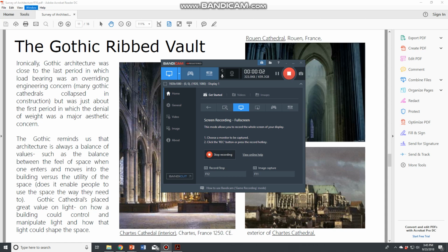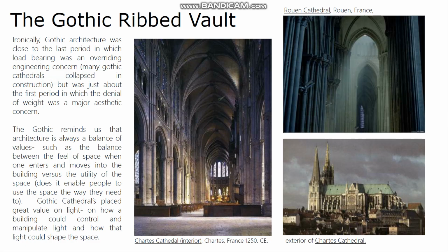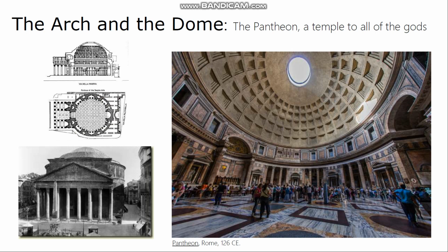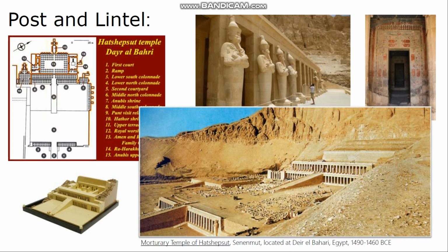Okay, welcome to part 3 of the lecture on architecture for Unit 4 in the art history class, art appreciation class. And I realized as I was talking about the use of weight in Gothic architecture that there was something I really left out about the communication of weight in earlier post-lintel architecture. In the ancient world, the most important thing for a building is to hold its weight. And then the second most important thing was always for it to look like it held its weight.